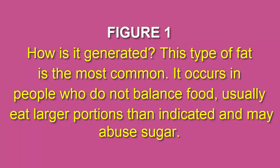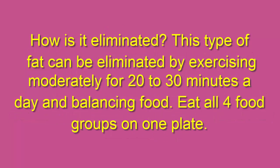Figure 1. How is it generated? This type of fat is the most common. It occurs in people who do not balance food, usually eat larger portions than indicated, and may abuse sugar. How is it eliminated? This type of fat can be eliminated by exercising moderately for 20 to 30 minutes a day, and balancing food. Eat all 4 food groups on one plate.